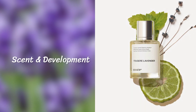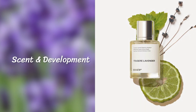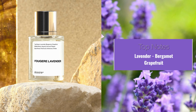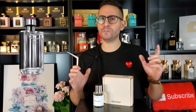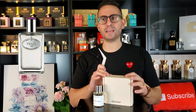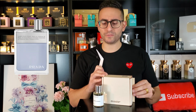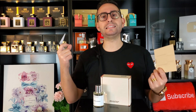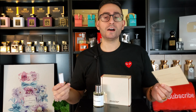So, of course, in the opening of this fragrance, you are going to get this bright, aromatic, citrusy lavender note. And the lavender is really what makes up this fragrance, because that's one ingredient that is found in so many Prada fragrances, whether we're talking about Prada L'Homme, or I think Infusion, the original Infusion had that, maybe even Amber Pour Homme had a little bit of lavender.